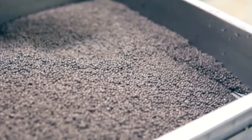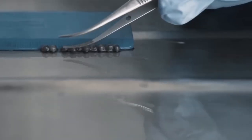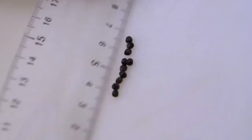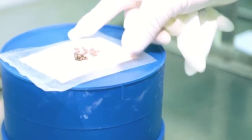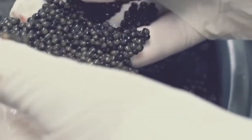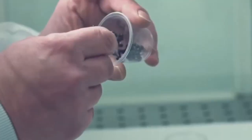Too much salt, and you overwhelm the delicate flavor. Too little, and you risk spoilage. Interestingly, the salt used often comes from ancient seabeds, adding yet another layer of history and authenticity to this luxurious food. After salting, the caviar is aged for several weeks. Why? Because like fine wine or artisan cheese, time allows the flavors to deepen and harmonize.